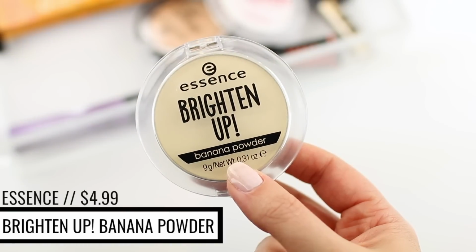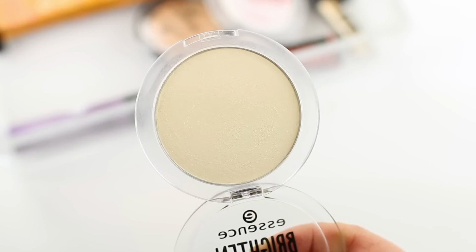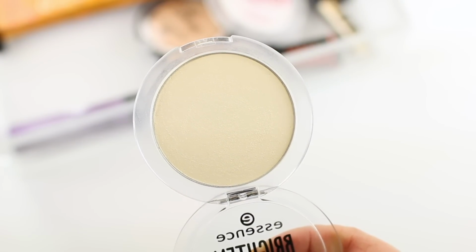I also really like the Essence Brighten Up Banana Powder. This is such a great option if you want a yellow toned powder. The texture of this powder is so beautiful. It's very, very smooth. It's somewhat similar to the Essence All About Matte. I want to say it's not quite as matte as the All About Matte powder. It has more of a silky texture to it. It's very blendable, very beautiful.